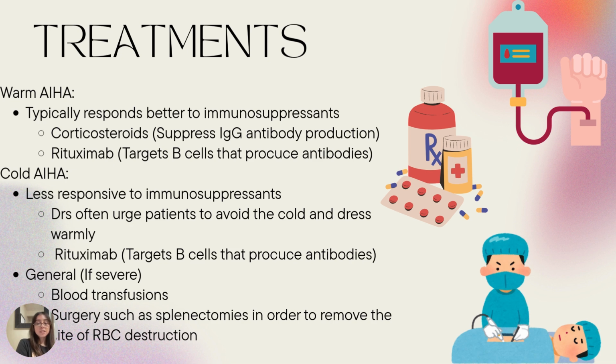So some treatments, they do differ as well. So for the warm version of AIHA, it typically responds better to immunosuppressants, so doctors will prescribe corticosteroids, which suppress IgG antibody production, and this is especially helpful because IgG is what kills the blood in the first place. They'll also prescribe rituximab, and this targets B cells that produce antibodies.